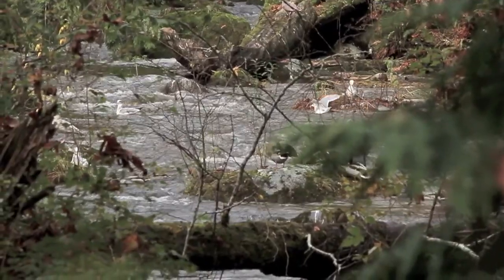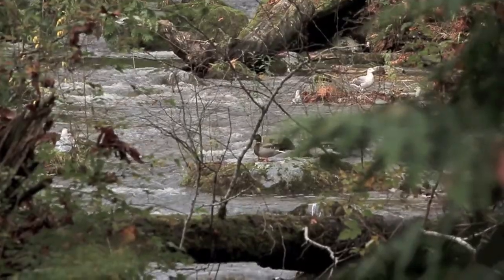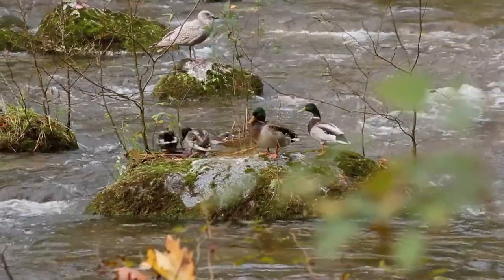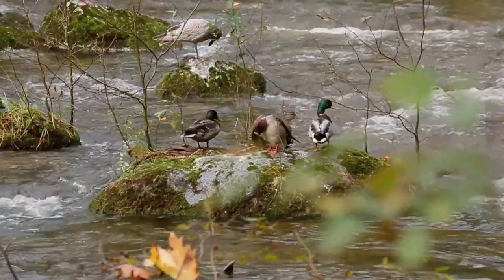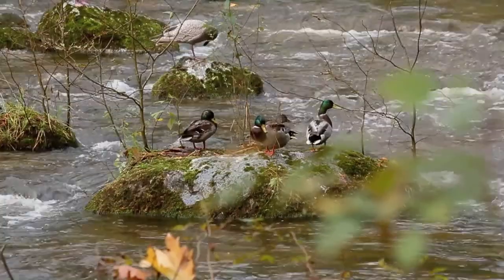Here we are farther up the river, and there are gulls, blue herons and mallards waiting to pick up eggs that are breaking loose. It's not full spawning yet, so there'll be a lot more life along this river once they get into the full spawn. There's a lot of eggs that are washed out into the ocean.